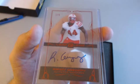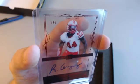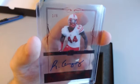William, 072565. That is you with the Gregory. Nice low number to 5. First of the print run. T.Y. Hilton still catching touchdowns, huh? Wow. Making big plays. Doing it.